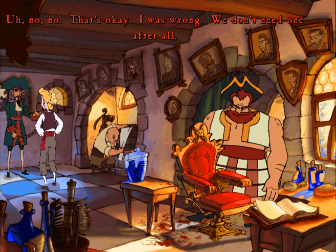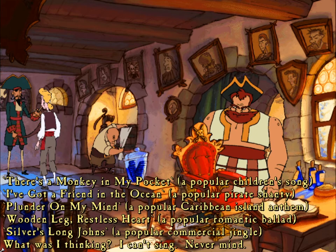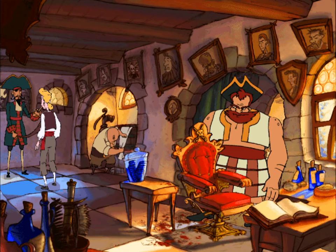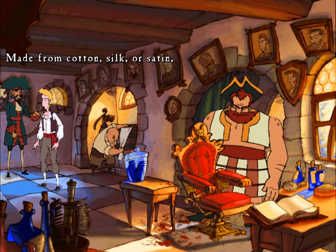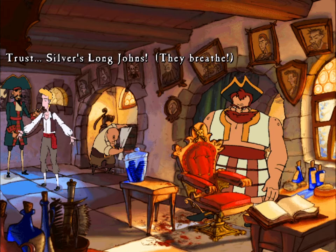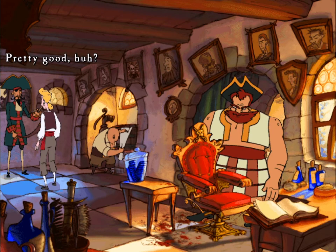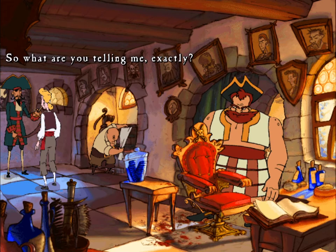I could be the fourth in your barbershop quartet. That's okay. I was wrong. We don't need one after all. Oh, come on. I've really got away with a ballad. All right, then. Let's hear what you've got. For those cold, dark shipboard nights, we've got boxers, briefs, and tights. Made from cotton, silk, or satin, in styles Anglo, Dutch, and Latin. When you sail, don't take a chance, wearing nothing neath your pants. Trust Silver's Long Johns. They breathe. Oh, my dear, sweet, merciful Savior in heaven. Pretty good, huh? You must take an oath now, before man and God, that you will never, ever again sing in public. So, what are you telling me exactly?